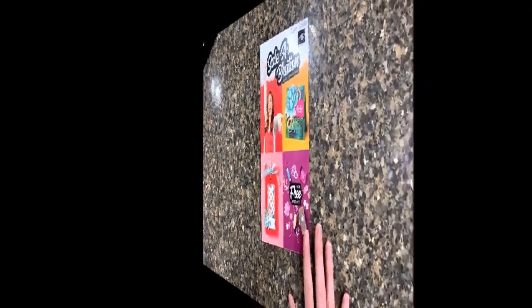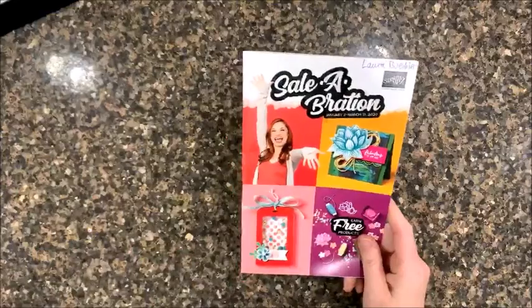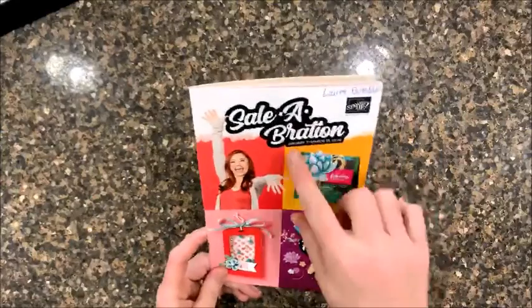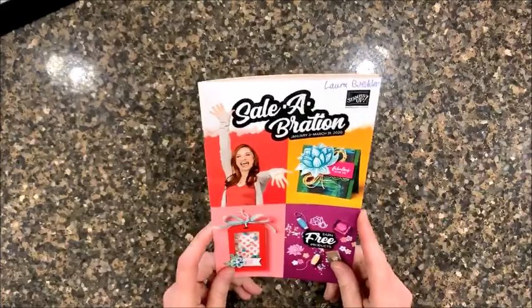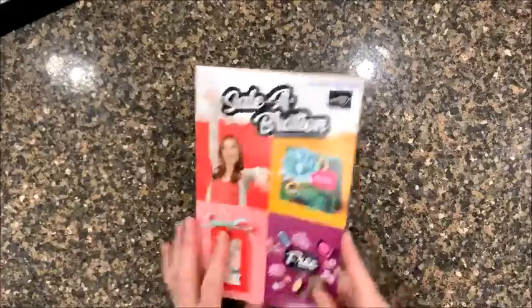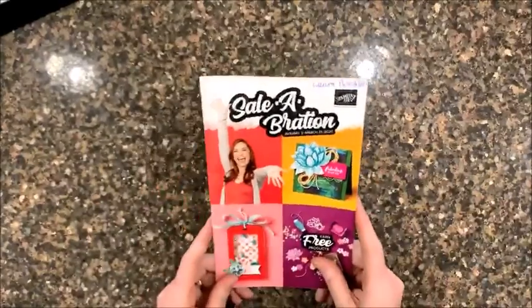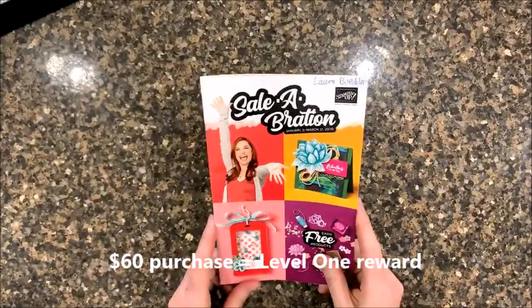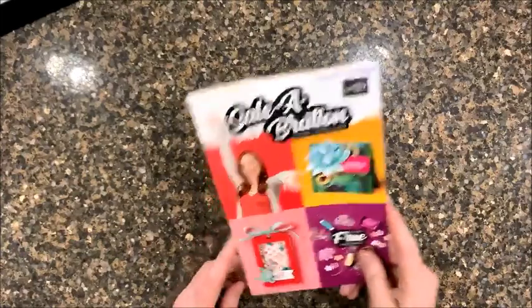So let's talk about Sale-a-Bration. You probably already know that this promotion runs from January through March, and for that whole time, every purchase you make could earn you free products from this adorable little brochure. Now there are 2 levels of rewards. Some are earned with a $60 purchase and some are earned with a $120 purchase. And I've got some of each here to show you.